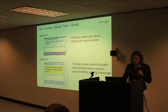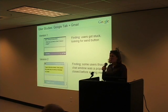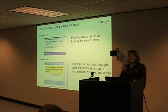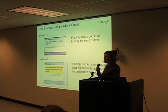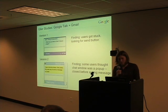So designers went back to work and came up with a version 2. We figured, okay, if people don't know what to do, we'll tell them. Type in the box and press the enter key to send a message. That seemed pretty darn clear, right? Surely this will solve the problem.